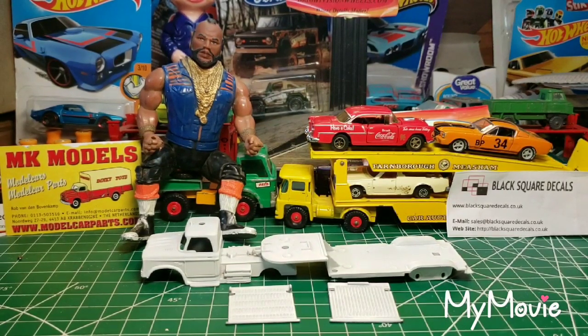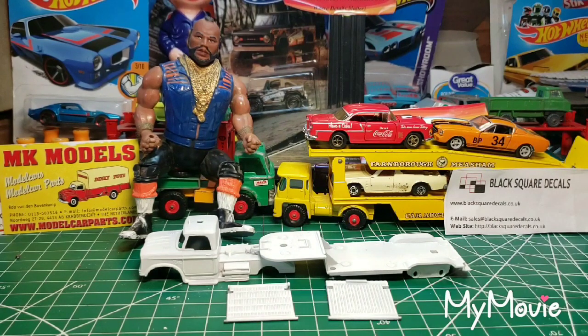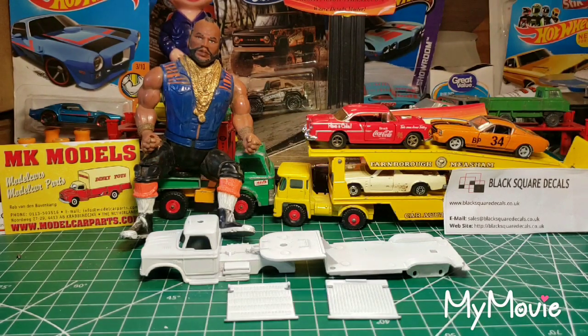Okay, and we're back. As you see, I've got a few of the pieces to the puzzle primed already and ready for paint. The actual horse box itself is sitting in some Lime Away, getting some of the corrosion off of it, just to give it a nice fresh start.